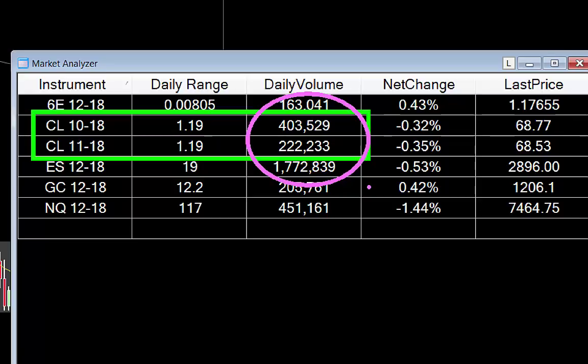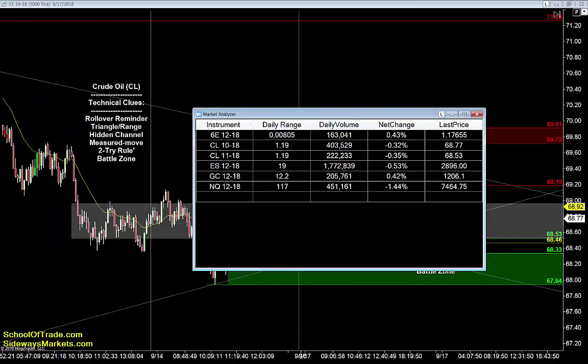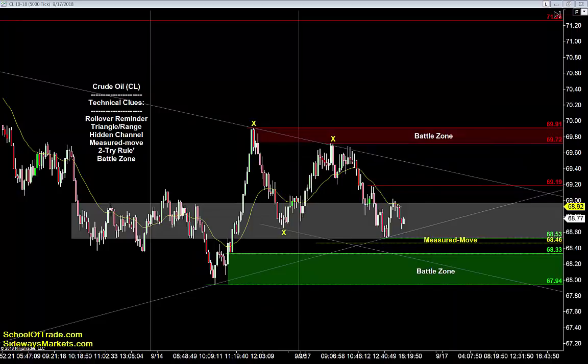So tomorrow, I'm expecting to be trading the 10.18. Once the 11.18 contract has more total volume than the 10.18 contract, we're making the switch and trading the 11.18 contract. Of course, we'll do this tomorrow in our trade room, but if you're on your own tomorrow, just remember, once the 11.18 contract has more volume than the 10.18 contract, that's going to be your signal to make the move.